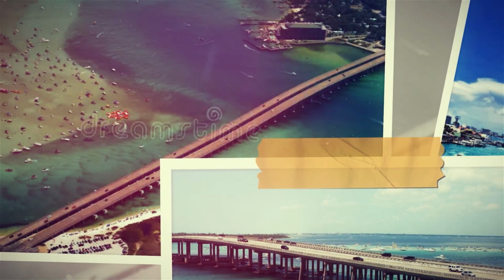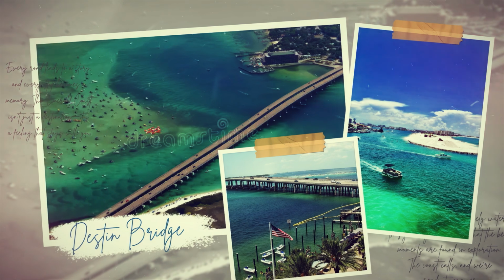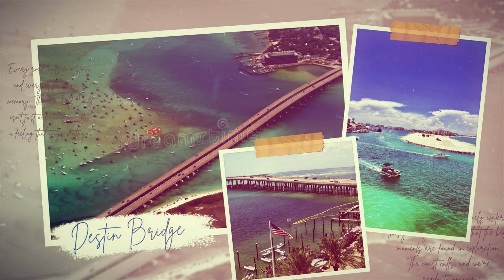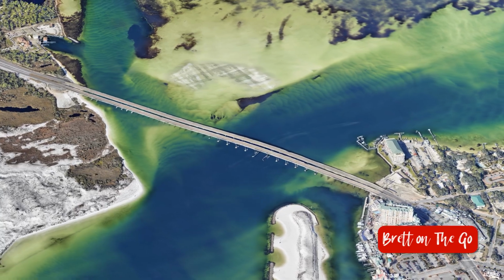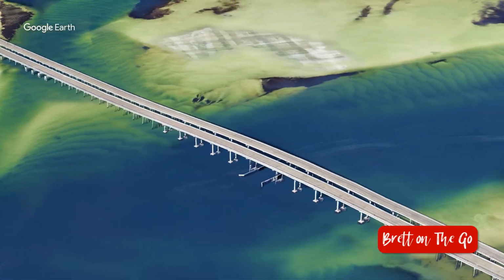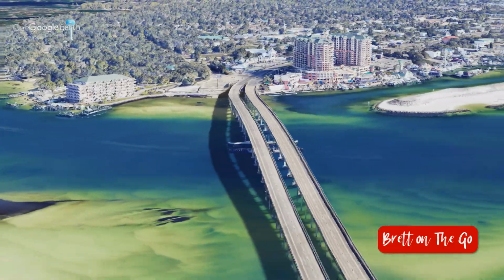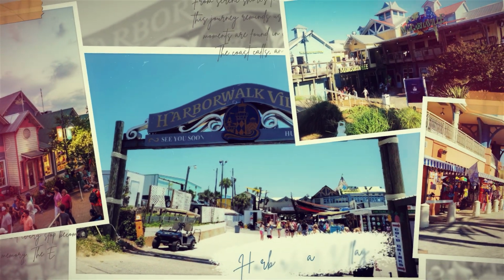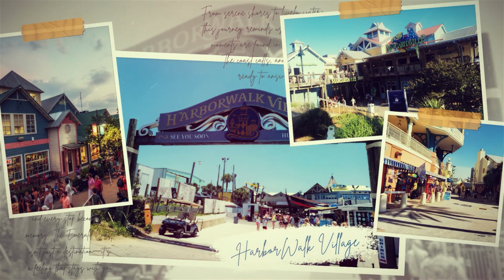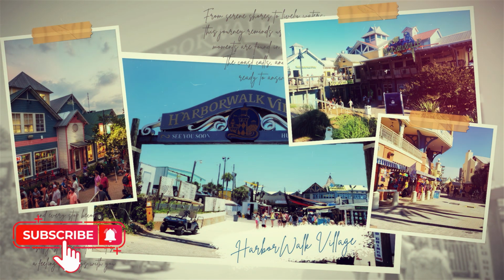Scenic drive across the Destin Bridge. One of the highlights of this leg of our trip was the iconic Destin Bridge, also known as Marlar Bridge. The drive offered stunning views of the Gulf of Mexico and Choctawhatchee Bay, making it the perfect spot for photos. On the other side of the bridge lies the bustling Harbor Walk Village, where the energy of Destin comes alive with shops, restaurants, and plenty of activities.